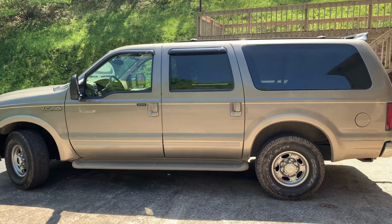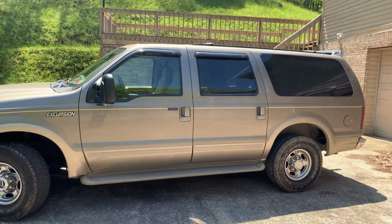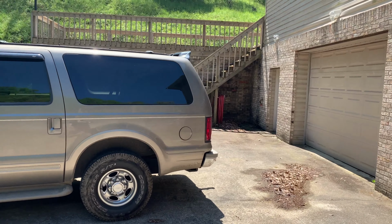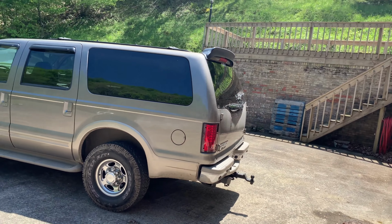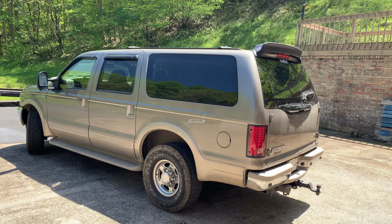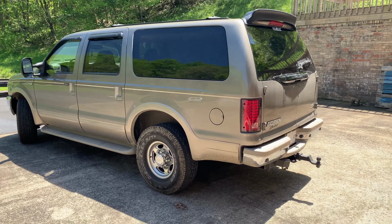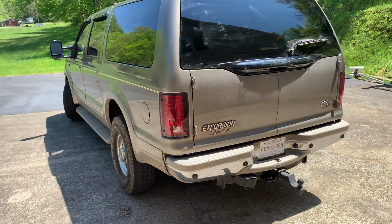And this thing spent its life as a farm truck, and it spent most of its life hauling a horse trailer. That's what that spoiler up there is for. It is a wind deflector for a trailer, and honestly, it looks pretty neat. I think we'll keep it on there. It's a fun looking truck. It is a fun truck, and it's just so fun. I can't stress that enough. This thing is fun to drive.